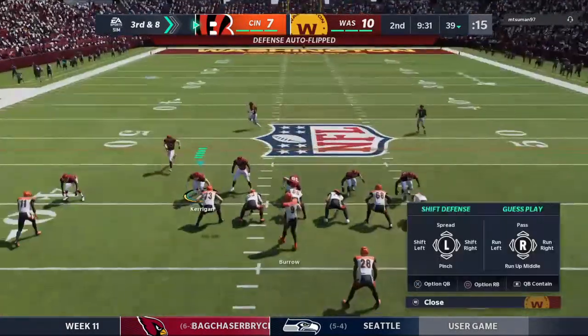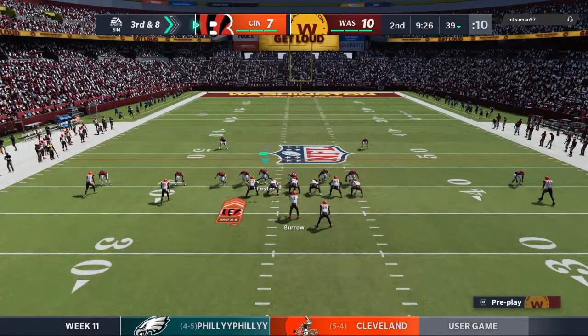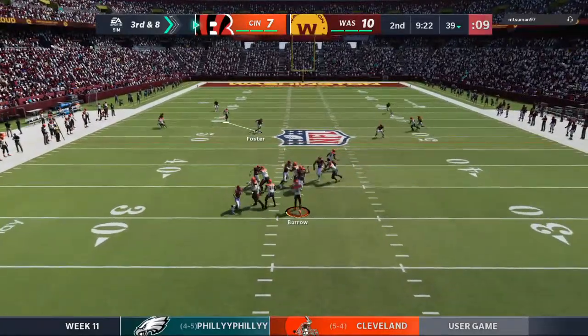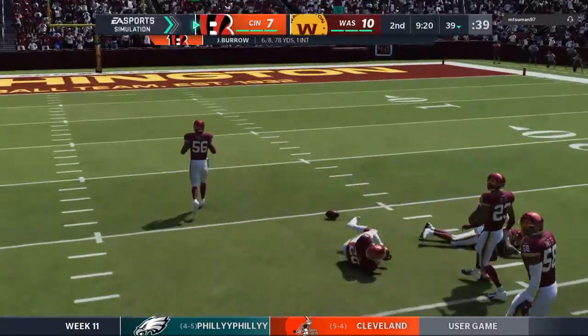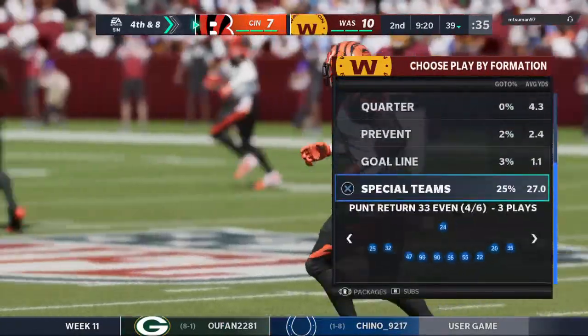And on 3rd and 8, defensively, they're going to beef up the secondary. 6 defensive backs. Out of the gun, it's Burrow. Going deep downfield for Ross. And that will be incomplete. Well, they went for the big play there, but that drop could really hurt their momentum.